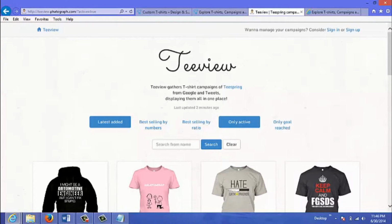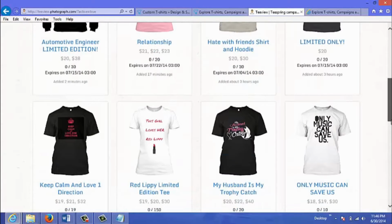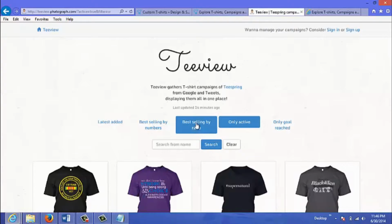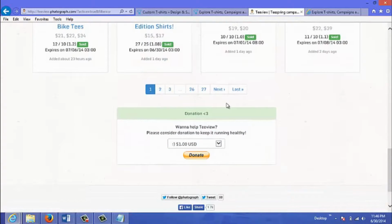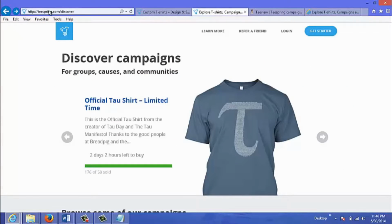tview.photograph.com. Okay, and here again you see the top selling campaigns, and here you could sort them. For example, you might want to see the latest added, or the best selling by numbers, or you just want to see the only active ones, or you could also combine it, the only active ones that are best selling by ratio. And there's a lot more listings showing here than on the Teespring.com site.